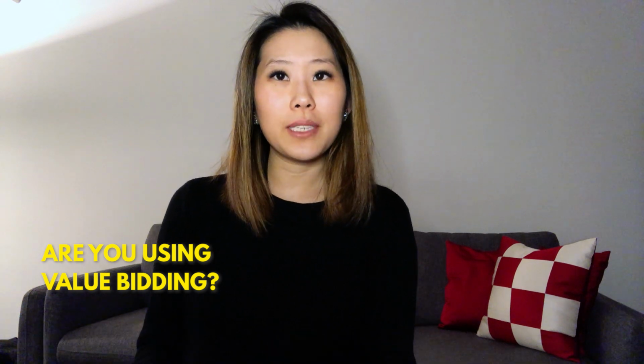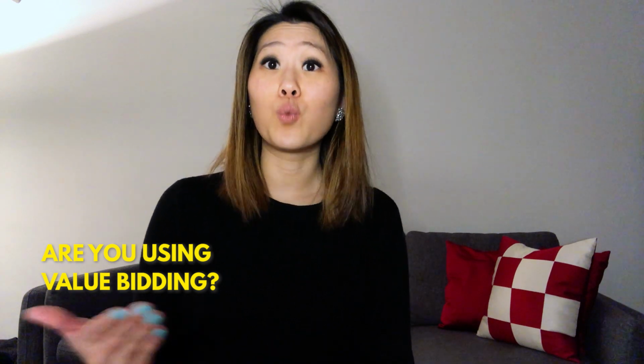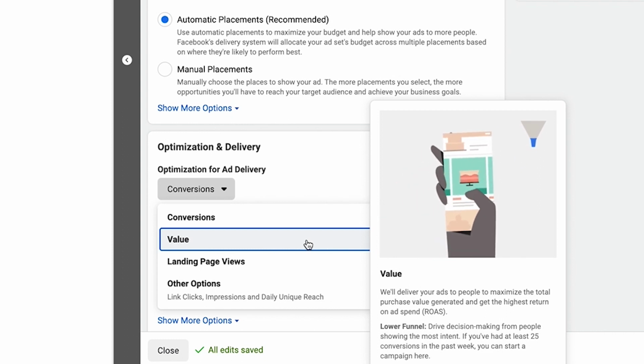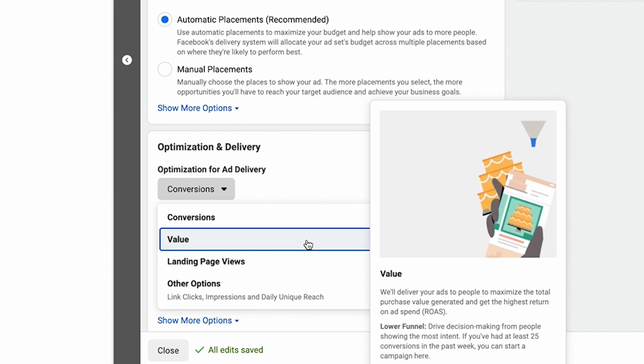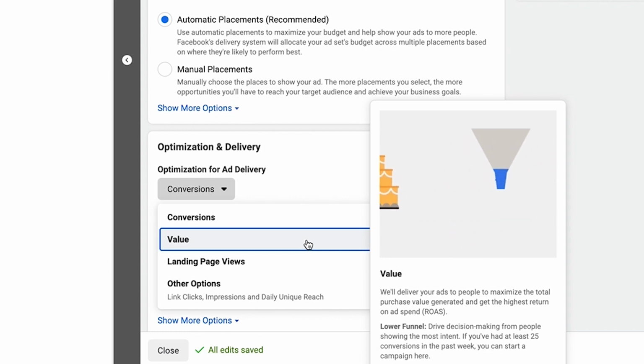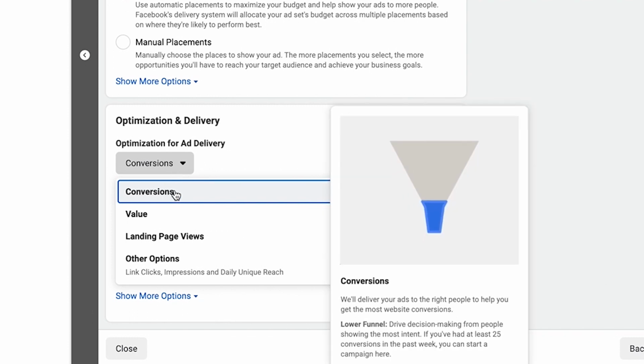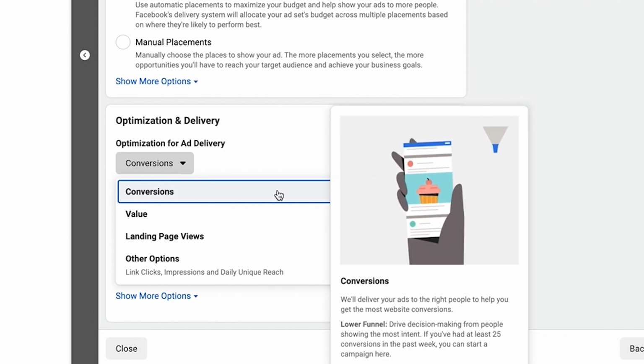Now, this is an optimization strategy that some of you will see in your ads manager and some of you will not. If you do see value bidding in your ads manager, that means you've spent enough on ads where the algorithm is able to optimize in a way to get you more money rather than more conversions. Now, I know that sounds like the same thing, but it's not. So the default setting is where Facebook delivers your ads to get you the most conversions, but that doesn't necessarily mean you get the largest purchases.